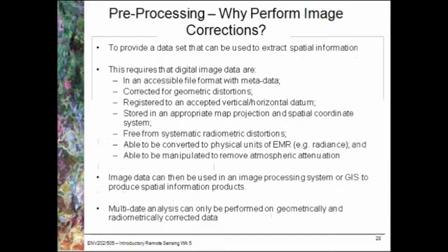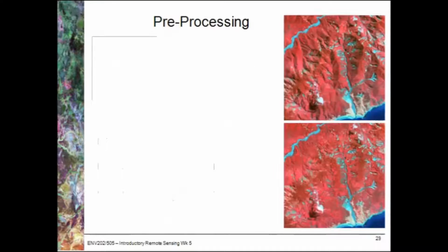Once we've done all these, we can use them in an image processing system or GIS to produce spatial information products. And it's important to note that multi-date analysis can only be performed on geometrically and radiometrically corrected data. So let's have a look at a couple of pre-processing steps.